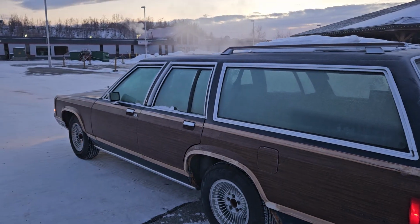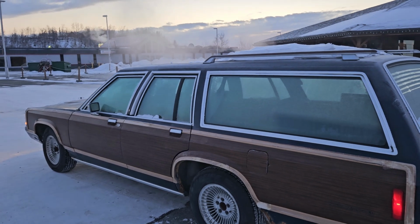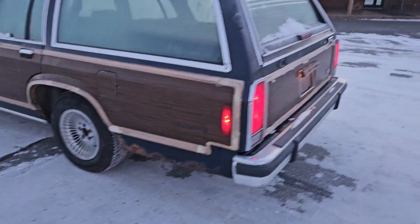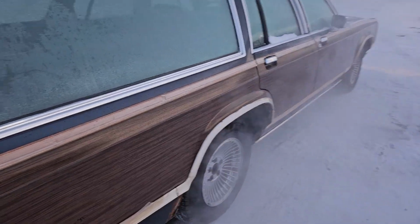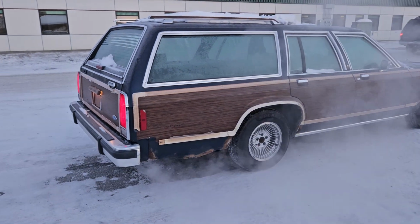You can hear it ticking away up there. There's some lifters, rocker arms ticking away up there. Oil light's on, that might be an issue. But check this thing out. It's pretty cool. Yeah, I just traded an AR for this thing.